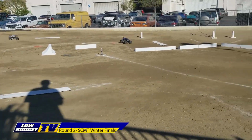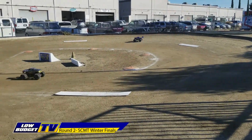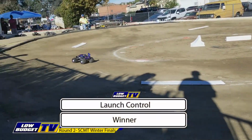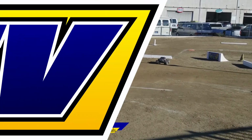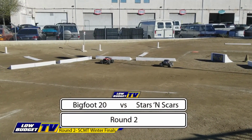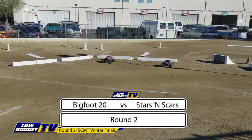Wow, look at Trevor just going through this course, hanging it out, not hitting much, and not slowing down, and a huge air for the winner. So Trevor shows exactly why he was the #1 qualifier as we move on to our second matchup in the second round. The Bigfoot 20 truck versus Stars and Scars. Ready? Yep.